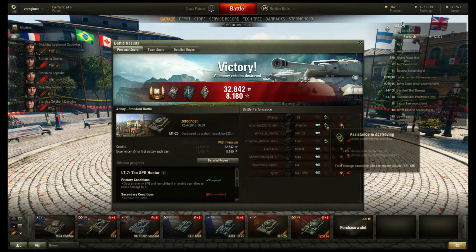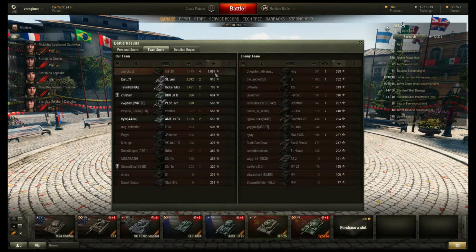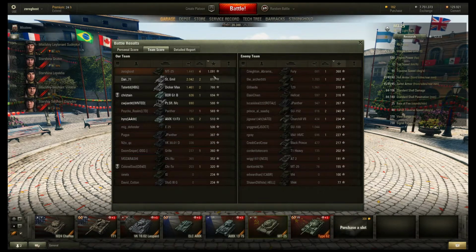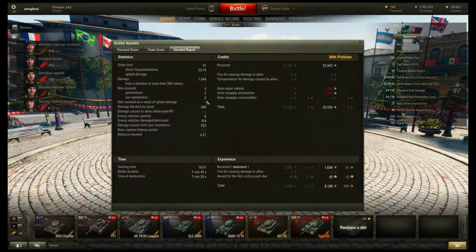We did not get a lot of spotting damage out of this game. Well, actually we got some, just not a whole lot. We did spot a couple of people there. So, walked away with over 1,000 experience, 1,400 damage done in a tier 7 game, and we're 3rd highest on damage, and we got 4 kills. Fired 41 shots, 23 hit, only 18 penetrated, and we bounced 2 shells.